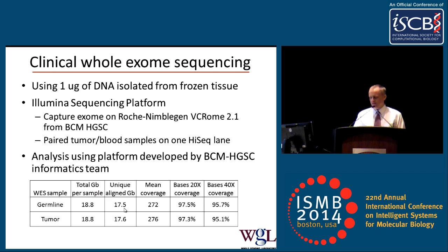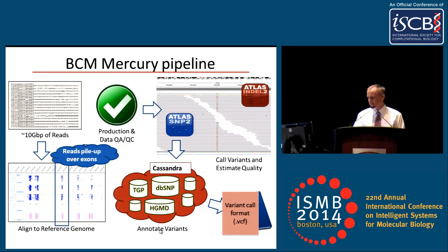I'll give very briefly some of the methods, although I won't go into any great detail. The sequencing is done in the clinical lab on an Illumina pipeline, on paired tumor and blood samples in one HiSeq lane. This just shows some of the data and coverage data for a recent set of patients: roughly 19 gig per patient sample, with a mean coverage of between 250 and 300x for the germline and the tumor respectively. These data are generated in terms of variant call format, lists of mutations and annotation, as they were essentially in the research sequencing lab, including mapping to the exome, various annotations, calling variants and QC filters.